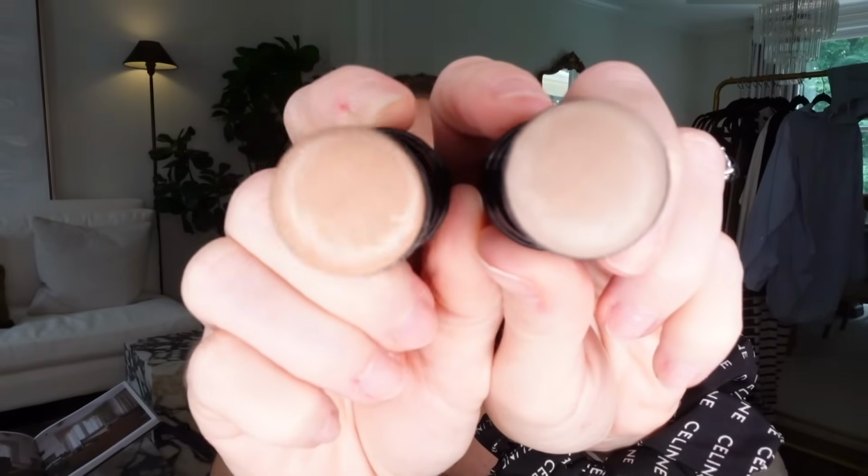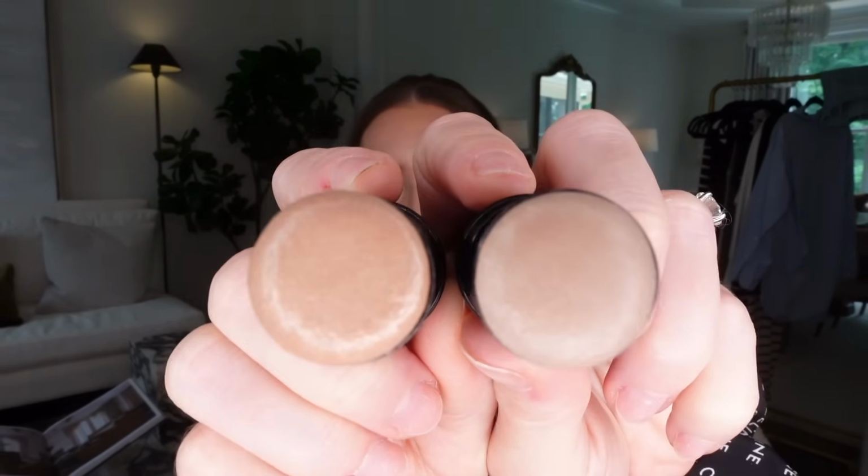Do your foundation, do whatever you do. And the very last step, use one of these. So I like either sculpting or transparent. Sculpting is the one that I usually buy again and again. They're very similar. So this one is the sculpting. This one is the transparent. The sculpting has a tiny bit of shimmer, whereas the transparent is just a shiny glow. Now, this is not how much you put on, but I just want to show you that they're really not that different.